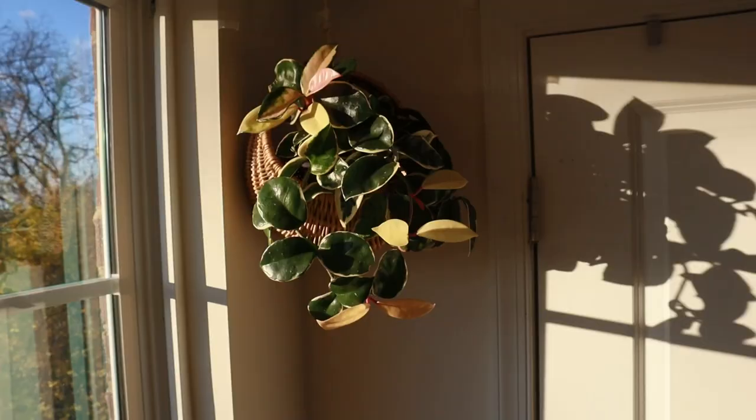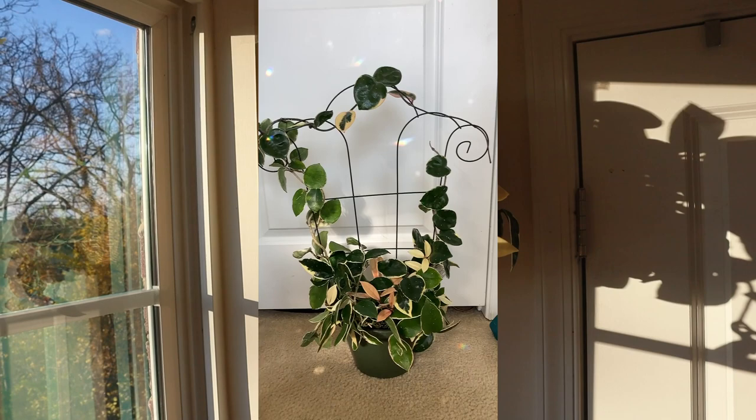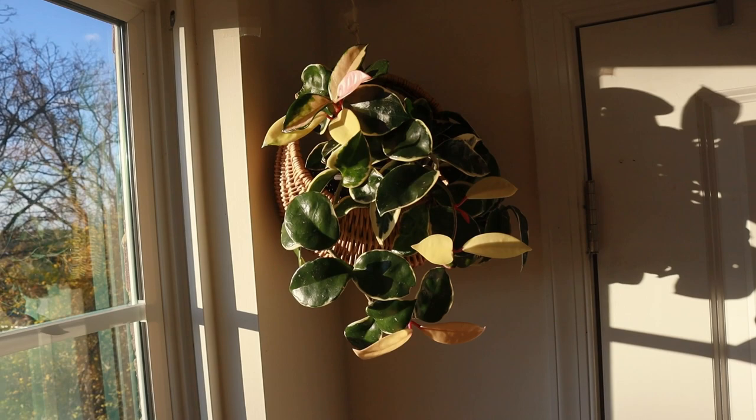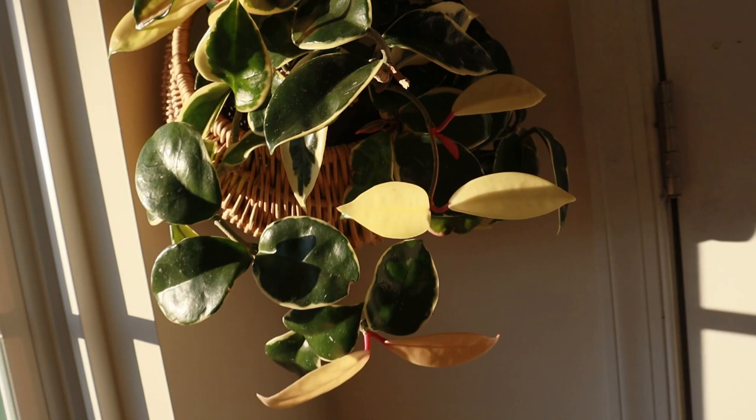And over here, I have my Hoya Crimson Queen. And this one was actually a lot larger earlier this year, but I did prune it a lot because I just wanted to make it smaller. And what I did is I repotted it and just kept the parts that I like. So essentially the parts that has really good variegation, like that one over there and that over here.